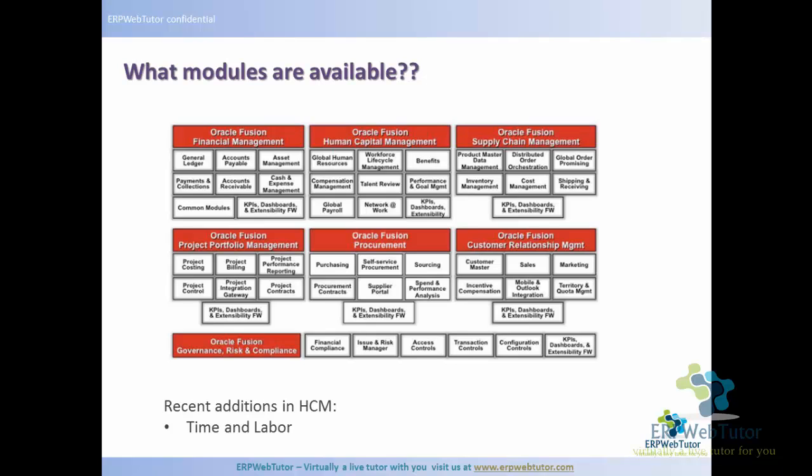Similarly, you can look at this diagram and see all the other modules. I don't want to go through each and every module in each of the areas. The recent additions to the HCM has been the time and labor, which was not introduced in the early editions. It has been recently introduced by Oracle. I believe it's from version 7 or 8. It has been introduced on the time and labor module.